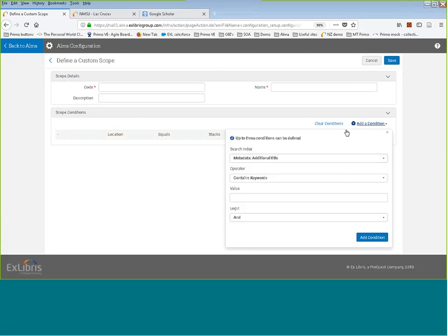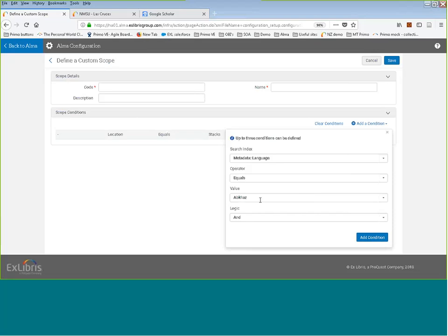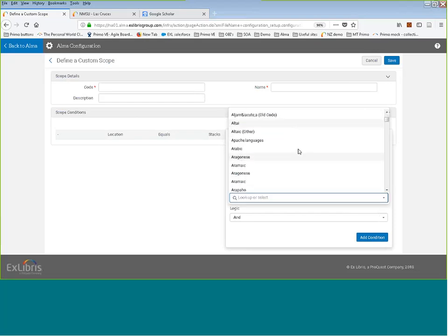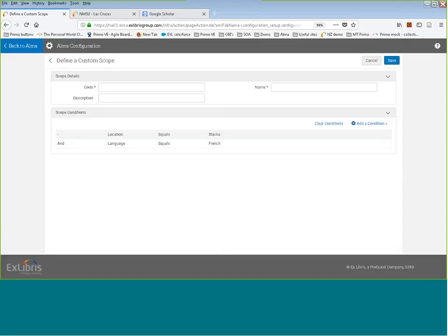And I want to create an additional condition to say that I want these to be in, let's find the languages, many languages here. I don't even know half of these, but let's say French. And I want the logic between them to be "and." I've added a condition that says I'm going to be searching everything that is in the music library stacks and is also French, and again, I don't have to rerun or reload any data. Basically what's happening is we move this scope section, as opposed to tagging the data like we did before, to runtime.